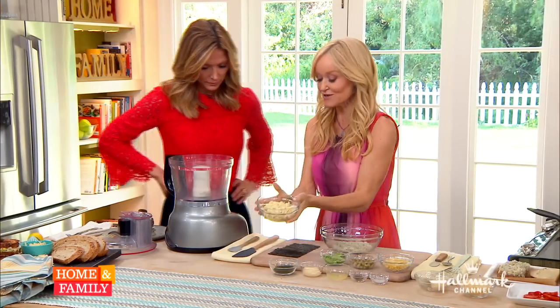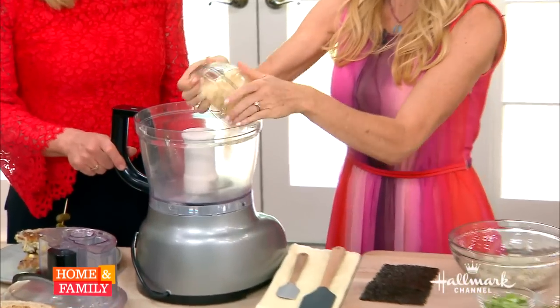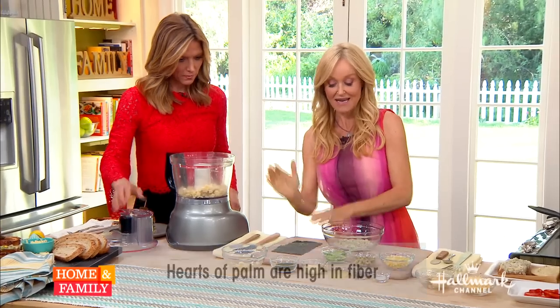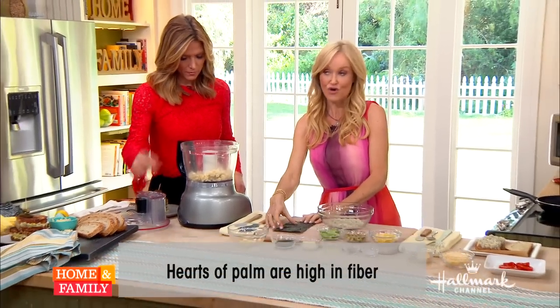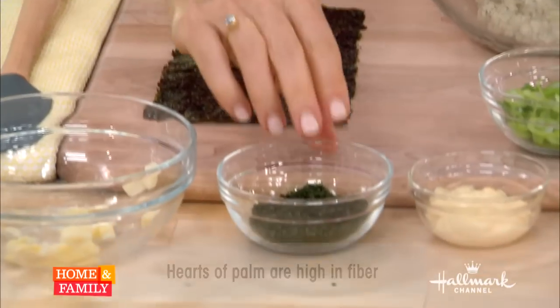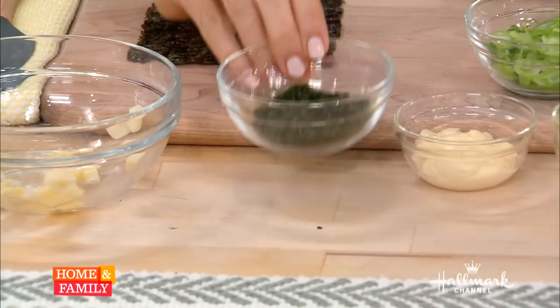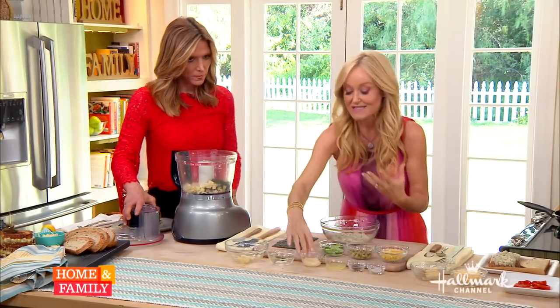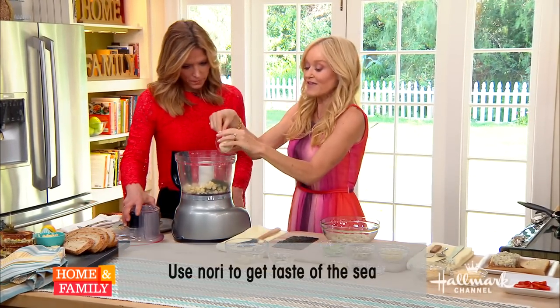Okay, so what do we do? It's so easy to make. What I'm going to do is add the chopped up hearts of palm to a food processor. Now, the second ingredient I'm adding is half a sheet of nori, which is a seaweed. I ground it in a spice grinder, and nori is amazing for your thyroid, particularly if you have low thyroid. It gives this a flavor of the sea. Then we have a little bit of vegan mayo.